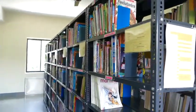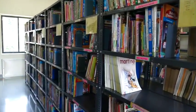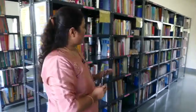Now we will move to our non-fiction section. This is the non-fiction section. This area belongs to only story books, which only 3rd and 4th standard students can read, and they can even take them home for reading.